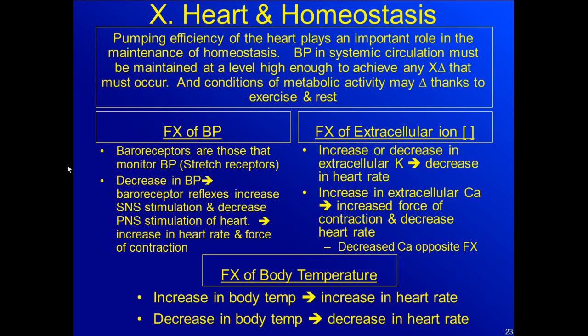Now, looking at extracellular ion concentration, it pretty much is going to be guided by extracellular potassium. The more potassium I have outside of my cell, the slower my heart goes, okay? An increase in extracellular calcium actually also increases the contraction and decreases the heart rate. Decreased calcium has the opposite effects.